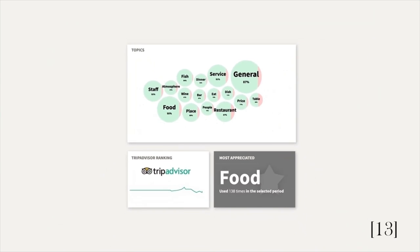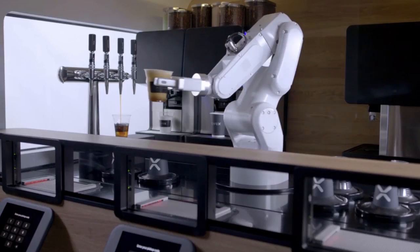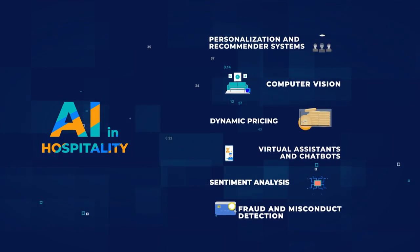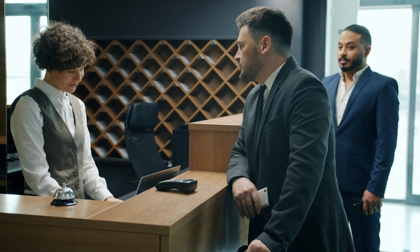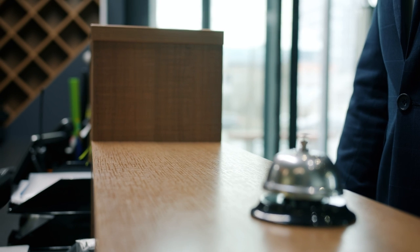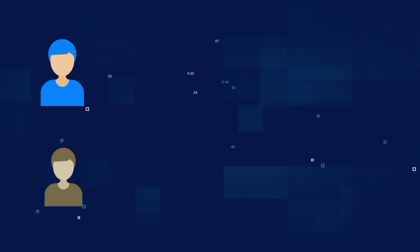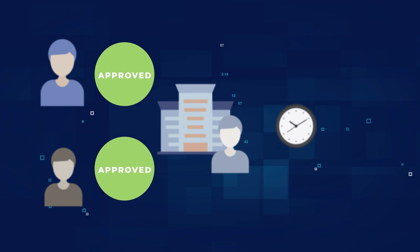Of course, AI can not only provide extra opportunities for business, but also mitigate fraud and misconduct that prevail in hospitality. One of the most common problems for hotels and other hospitality providers is fraudulent chargebacks. When the booking was paid for with a stolen credit card and a true cardholder issues a chargeback for an unauthorized payment, for a human, it's extremely hard to distinguish a fraudulent transaction from a normal one.